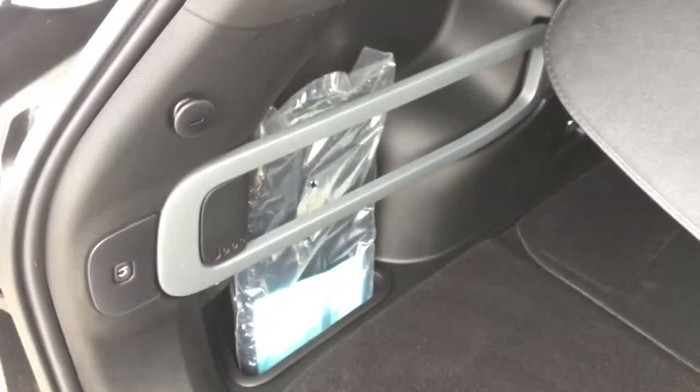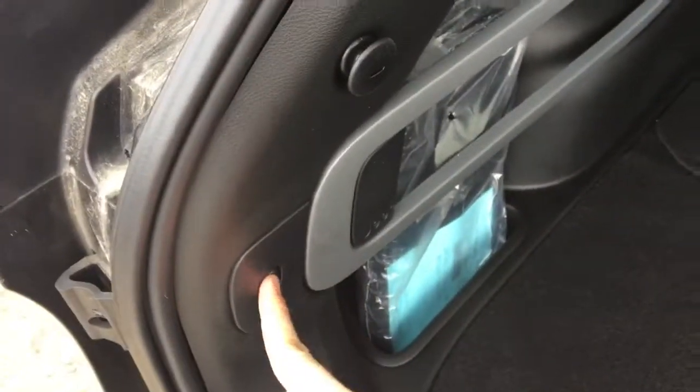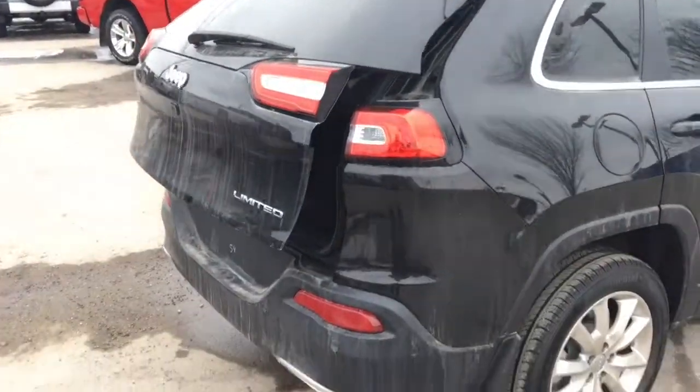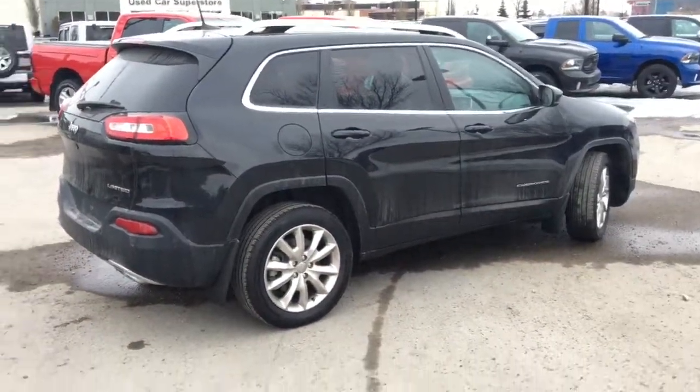And if you ever need to put a license plate on the front of the Cherokee, there's a holder right here which you can mount on the front of the Cherokee. Press this button right here. You'll hear some beeps, and that allows your power liftgate to come down right before your eyes. There you go. This Cherokee is looking pretty sweet.